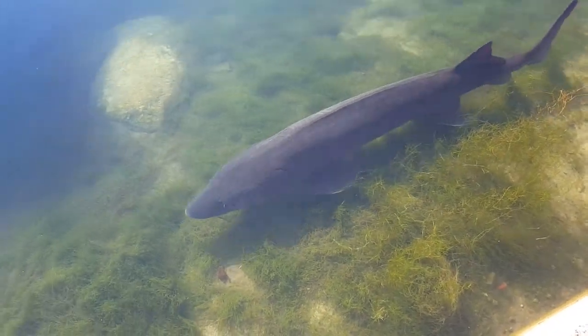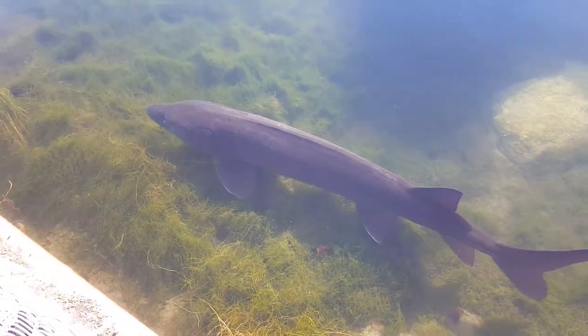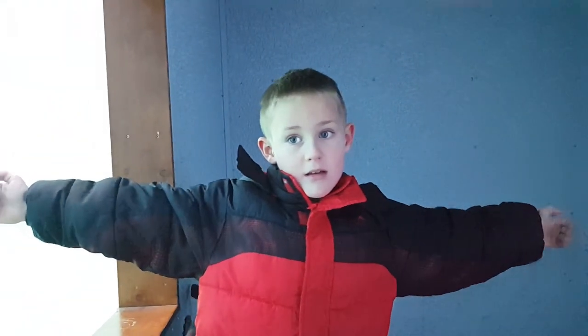It's the Real McCoy. Hey everyone, check out McCoy's fun adventure looking at a giant prehistoric fish called a sturgeon. We got to see the sturgeon up close and personal, and it was larger than life. Check out our adventure.